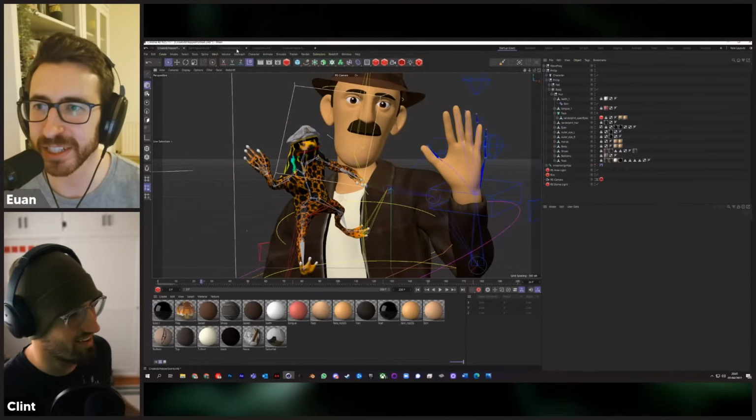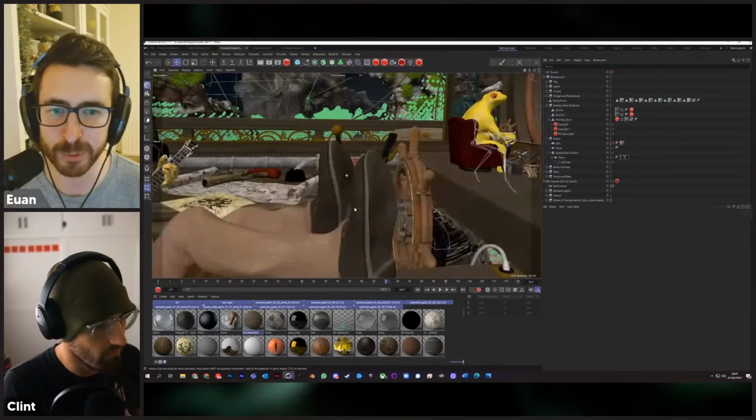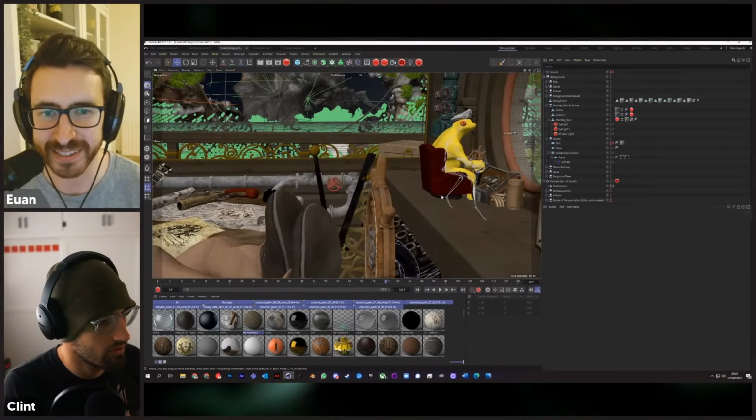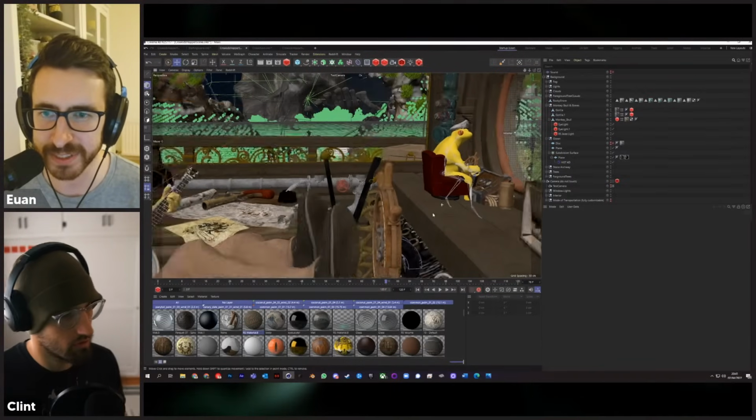I ended up changing the texture. Annoyingly, you can't see it in the viewport here, but you can see it in the final render, where I kind of went for a more neon green-esque look just to match the color scheme and to keep it more consistent because it was multicolored.